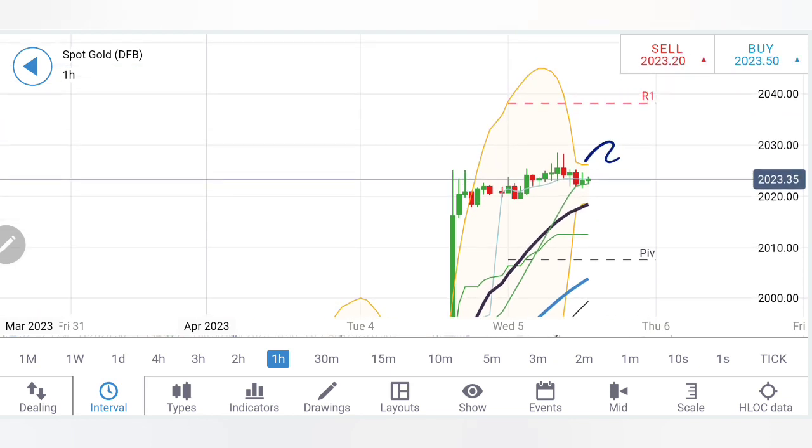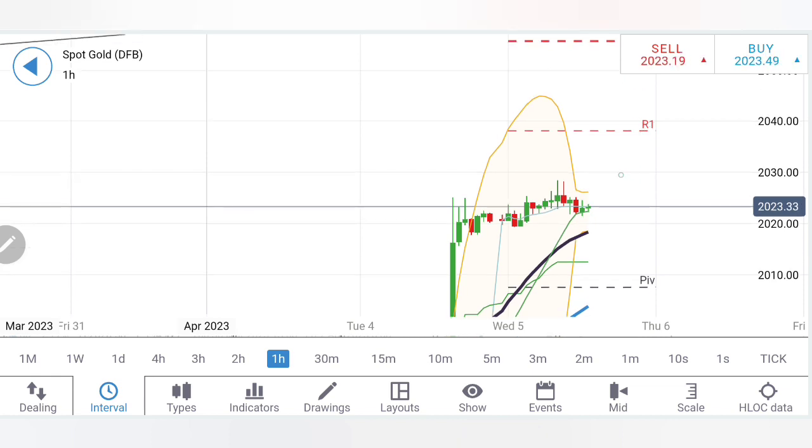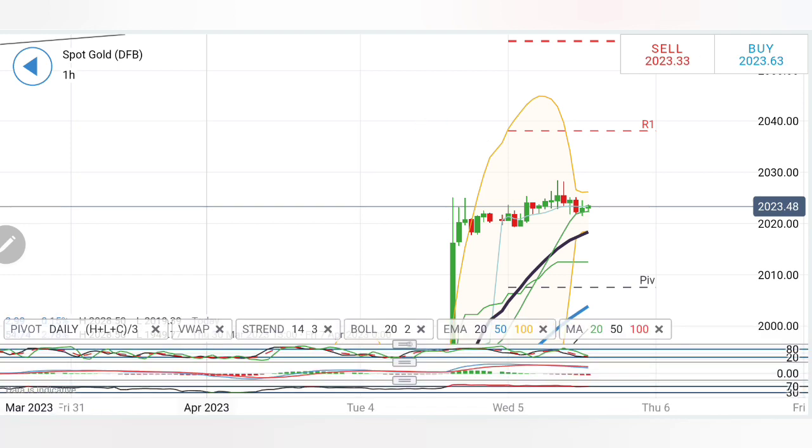At the same time, does this mean that if it breaks past 2025 you can again expect a round of bullishness which might take it towards 2040? The possibility exists, but it has to break past the highs here, that is 2030 levels, and beyond that the 2040, 2060 zone. Remember, the 2040 to 2060 zone is a good resistance for gold right now.